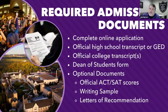So we do require the actual application. We need official high school transcripts, and we're really specifically looking for that final transcript. Every once in a while, we have students that apply to us as a first-time first year or a freshman applicant, and they submit a preliminary high school transcript that does not have final grades or that graduation date. So we do look for that. So if you're applying to St. Thomas as a transfer, we in fact do need your official high school transcript with your graduation date.